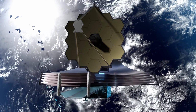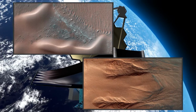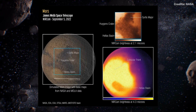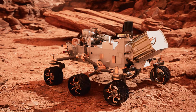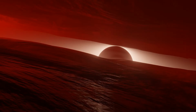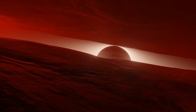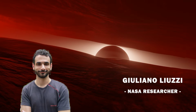JWST captured its first images of Mars on the 5th of September, making it possible for astronomers and scientists to study its surface properties. The most remarkable image is the one with the planet's sunlit side, because it allows astronomers to receive data that could be used together with NASA's Perseverance rover's observations made so far. "We can see the incredible resolution. We have the diffraction limit of a space telescope in the infrared, which is fantastic. We can see the whole planet," Giuliano Lusi stated, a remarkable NASA researcher.